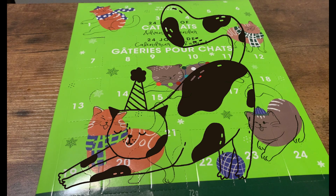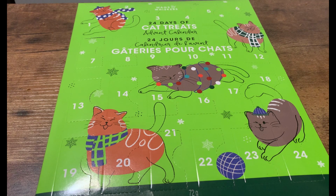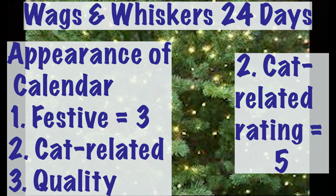In terms of cats, though, there are 5 cats on the front of the calendar, and that's pretty much it. So I'd say it's pretty cat related. It's called the 24 Days of Cat Treats, so that's pretty cat related, I think. So I'm going to give it a 5 for cat relatedness.